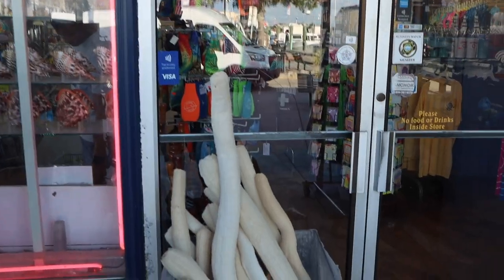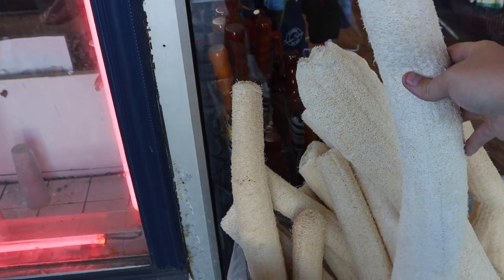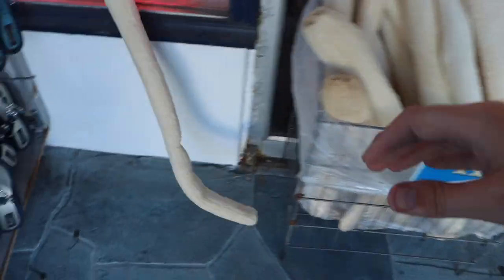All right, so in addition to the sea sponges that they sell everywhere here, they also sell these other sponges which are made out of some sort of plant. It's like a cucumber or a gourd or something. We used to have some growing in our backyard, but it's actually pretty neat. And they're a little bit rougher than the sea sponges. But these loofahs here, these gotta be the largest ones I've ever seen. Oh my goodness. Whoop, it fell.